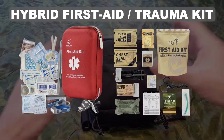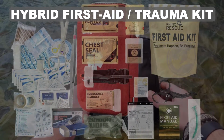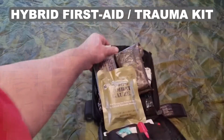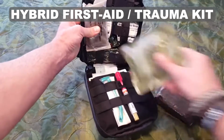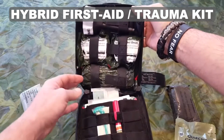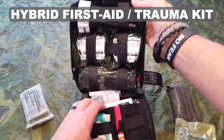As both the first aid and trauma kits serve important roles in different scenarios, we actually recommend building a hybrid or combination first aid/trauma kit to have as an integral part of your emergency preparedness. We'll begin by listing the basic first aid items recommended by the American Red Cross, and then we'll cover the important trauma care items that you want to add to your kit.